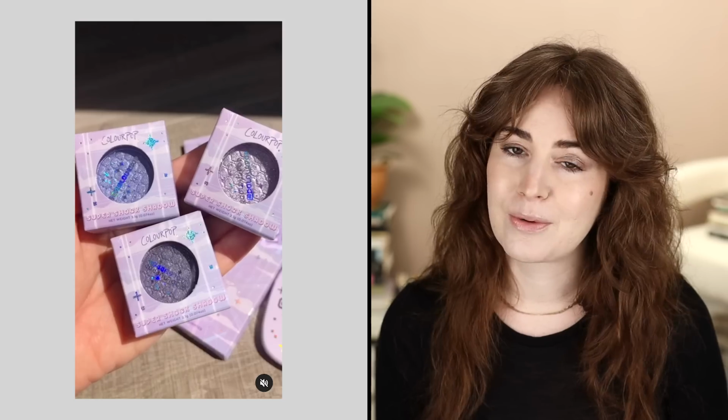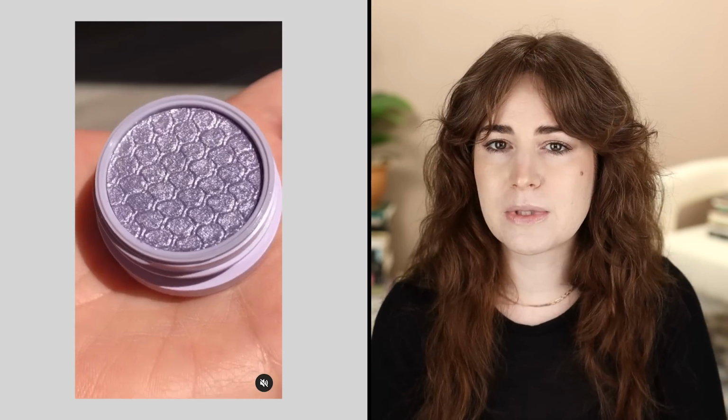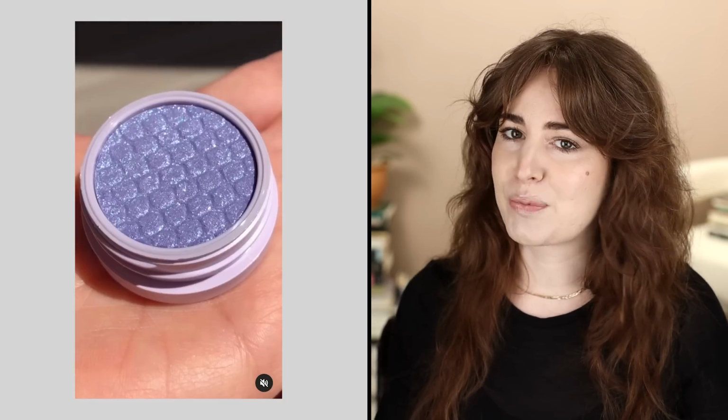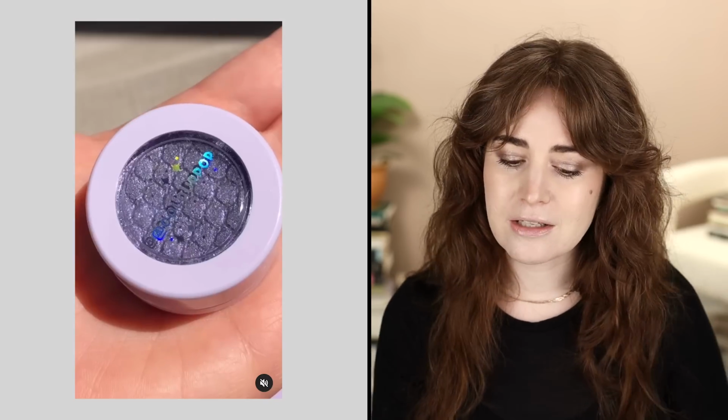Again, it doesn't make me want to rush out and buy a bunch of stuff at ColourPop, but I think it's pretty. And I more just brought it up to be like, is lavender about to trend? Is lavender the color of the spring, summer? Is that about to be everywhere? Because some little signs point to yes.